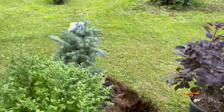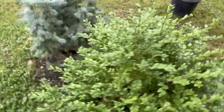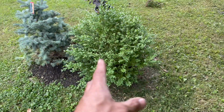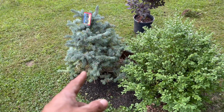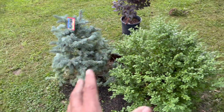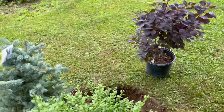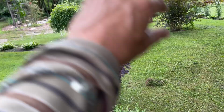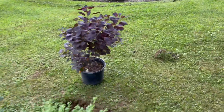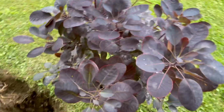We are going to plant this. So at the beginning of the year, this was just a boxwood in a hole. And then we planted the blue spruce a few weeks ago. And then we've added on again, trying to make some color here. So we're going to have the light green, we're going to have the blue, and then back we're going to have this behemoth smoke bush, and this is the royal purple. And so it's going to go in there.